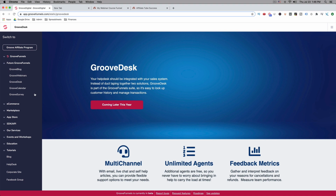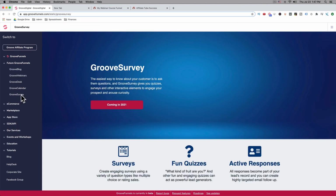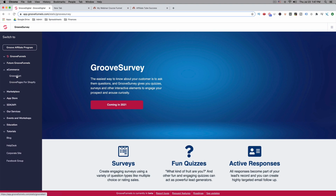So the other thing, as I mentioned, is Groove Calendar. This is another built-in component, so you can schedule meetings, consultations, things like that, recurring appointments, along with surveys as well as quizzes. Now, the other thing they have, and this is available right now, I believe it starts at $99 a month. But if you take advantage of getting in on Groovefunnels, they'll throw that in, and you won't have to pay any recurring fees because it's built into Groovefunnels.